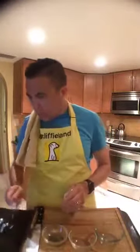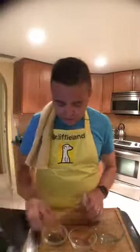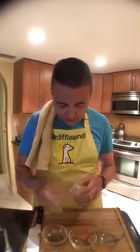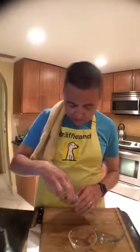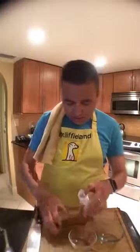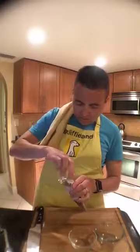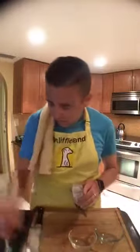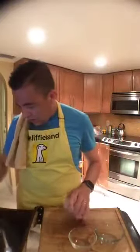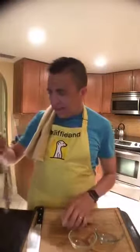1 tablespoon. God, 2? Are you serious? No, 2 teaspoons, damn it. Good thing I double-checked, because that seemed ridiculous. Okay, let's try that again with the right amount. Yeah, that seemed like way too much.